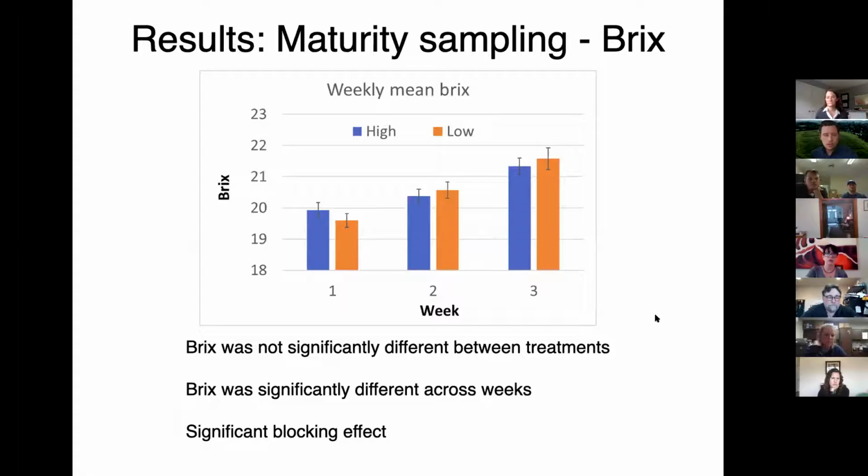So with the upcoming charts, we didn't really encounter any significant results, and we weren't really expecting any necessarily, but I'll just draw your attention to the fact that when I talk about a significant blocking effect or a significant week effect, those are important from an analysis and interpretation standpoint, but they're really not the meat of what we're looking at. So while I say that with the maturity sampling of brix, there was a significant blocking effect, as a scientist, that tells us, great, it's a good thing that we blocked, because if we didn't, then we would be losing some information.